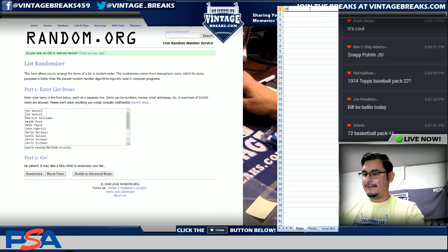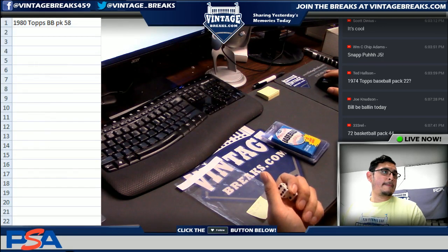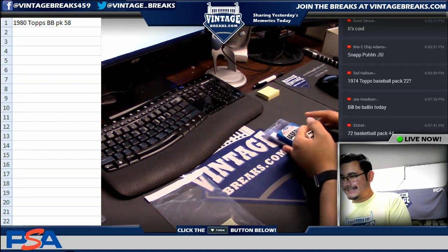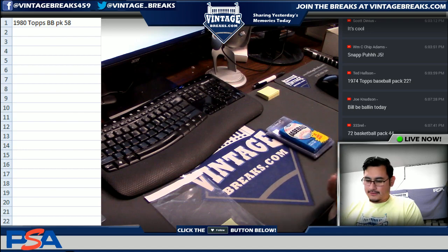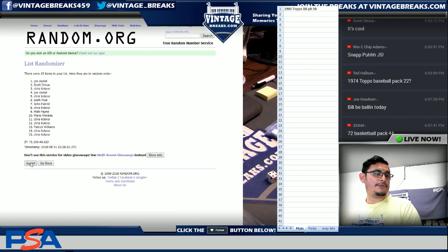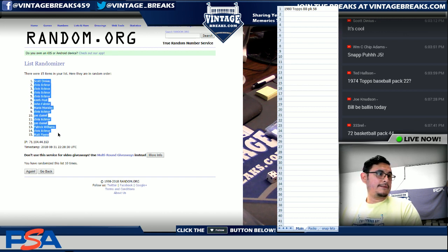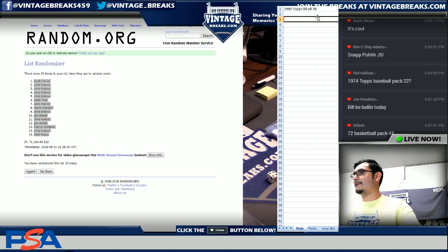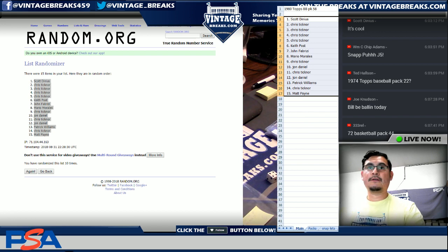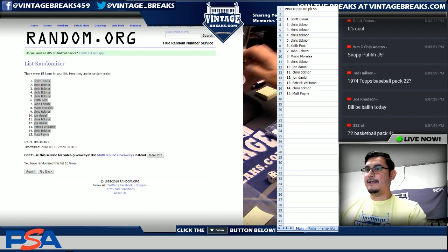So, 1980 Topps baseball pack 58. This is for a 1980 Topps Baseball Wax Pack 58 break. Good luck to everyone. 10 times on the random. 1, 2, 3, 4, 5, 6, 7, 8, 9, 10. Scott, you're in this one too. Nice. Scott Dinius. Hope I'm saying it right. 1980 Topps Baseball Pack 58.